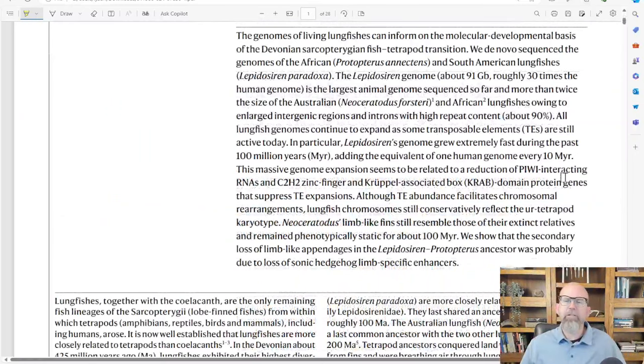Okay, let me attempt to read this abstract and decode it for you a little bit. The genomes of living lungfishes can inform on the molecular developmental basis of the Devonian sarcopterygian fish tetrapod transition. So again, the lungfish lie in this sort of region between the fish that you typically think of, then you've got your lobe-finned fish, and then you have your amphibians. And it's right in that particular zone, in that particular time frame, where it's thought that the fish to tetrapod transition took place. So again, a lot of interest in this particular genome.